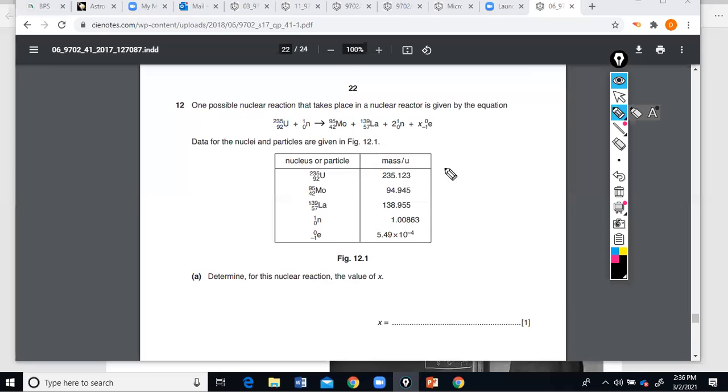So this is just an accounting thing. The value of X here has to be what it must be in order to make everything even. So if there are 92 total protons on this side, there must be 92 total protons on this side. Now an electron doesn't have a proton number, but if you had to give it one, it'd be -1, because it's negatively charged. So it cancels out the protons. That's one way to think about it.